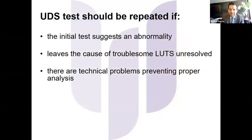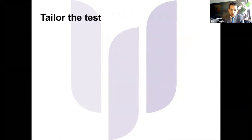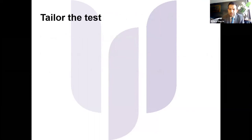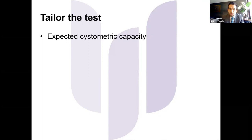When should we repeat the test? If the initial test suggests an abnormality and we're not sure what we found, if the initial test leaves the cause of the troublesome loss unresolved, and if there are technical problems preventing proper analysis. So we need to tailor the test. Remember, we need to check the bladder diary to know the expected cystometric capacity.